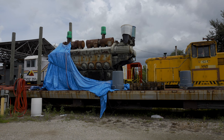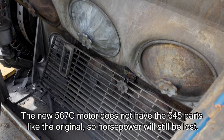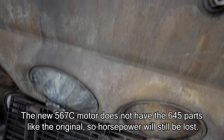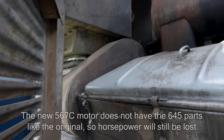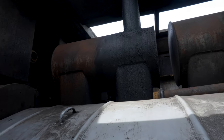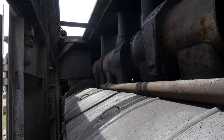The only real difference between what will be this new 8330 and say the old 8330 is that with this new 567 prime mover going in here, and as the 567 was the predecessor to the EMD 645, there will be about a 250 horsepower loss between this EMD 645 and the transition to the 567 C block. Though, as the museum folks have made clear, with the trains that these guys run, that will be no problem, and to get a new engine like that in here will be more beneficial than almost anything else.